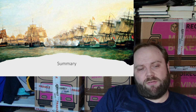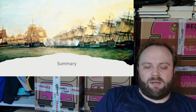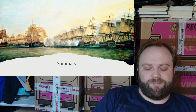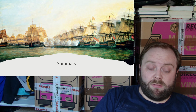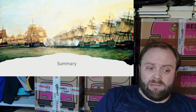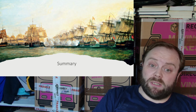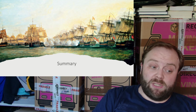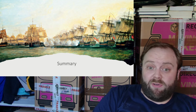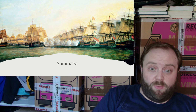As for this class, they're not the last class of 64s. Are they the best class of 64s ever built? I would say not necessarily for sailing characteristics. But I would argue it's hard to find a class which in their period doesn't get less involved. I mean, between the four of them, they are everywhere, and they're doing all sorts of things.